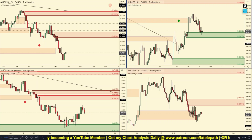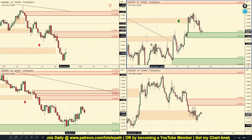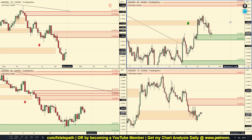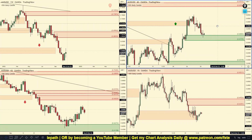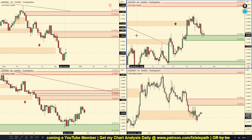Before we get started on the forecast and look at the charts, I just want to give a shout out to Rob, who sent me this trade that he took on one of my Aussie CAD zones that I had from the private weekly Forex Forecast. So congratulations to you, Rob. Thank you for sharing that, and I'm happy to share this trade with everybody. And just wanted to point out the power of supply and demand. So with that being said, let's continue with the Aussie US dollar analysis.